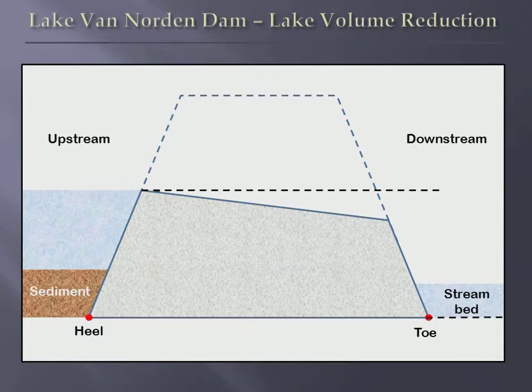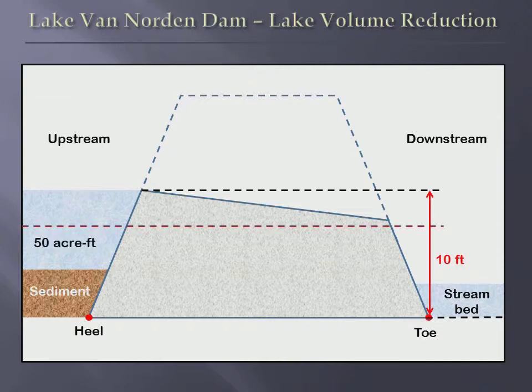Realistically, the only cost-effective solution to the problem appears to be to configure the dam so that it is no longer under the jurisdiction of the state. This diagram of the current spillway shows the dam to be 10 feet from the toe to the highest point of the spillway. The spillway could be notched to a height that would reduce the volume of the lake to 50 acre-feet, which would also remove the lake from state jurisdiction.